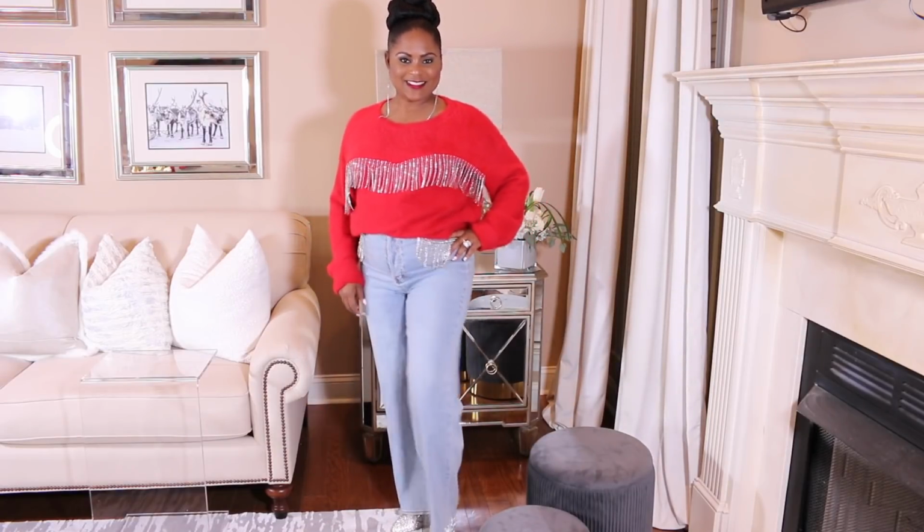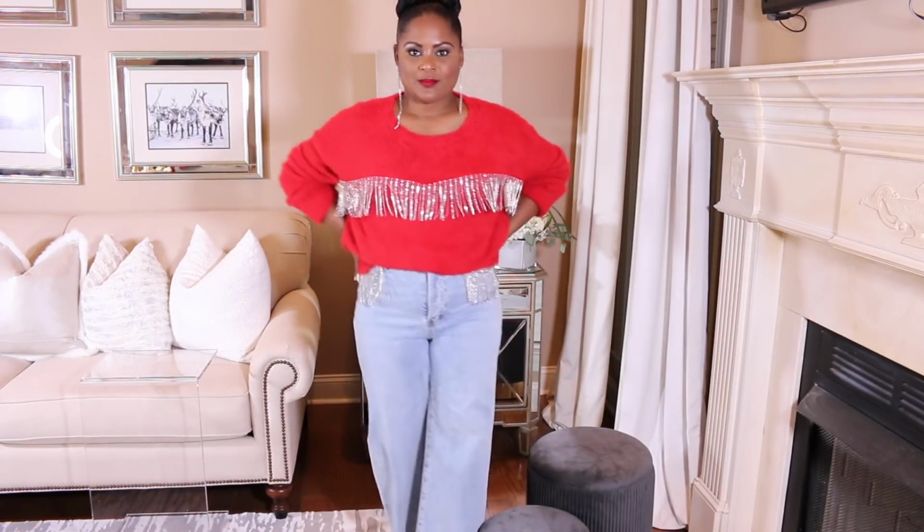Next up is the outfit that I found at the Ross clearance sale, you guys. OMG. I love this sweater. I love all the bling details on it. It was only $4.99. I could not believe it. And I love the jeans. The jeans were so super cute as well, and they were only $6.99. So I got an entire outfit for $11, $12. I'll take it.